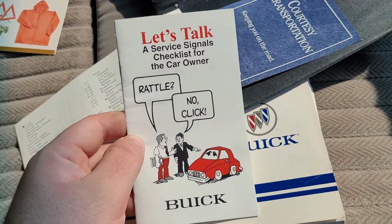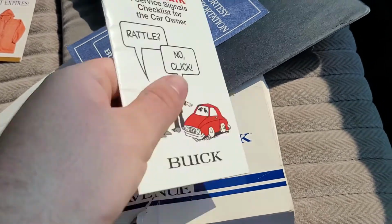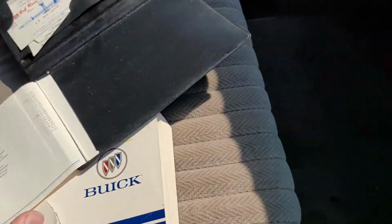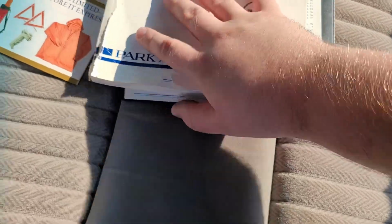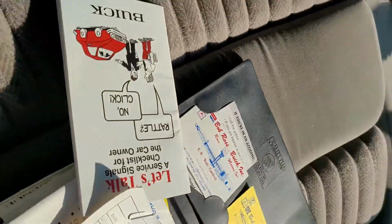Let's talk. The service signals checklist for car owner, with a picture of a depressed car. Courtesy transportation, quality plus Buick. I'm not going to sit here and read all that, but it's still very fascinating to just go through this old booklet here. Okay, let's put everything back where it belongs. This is so cool. I'm half tempted to add this to my collection too, but I don't know.